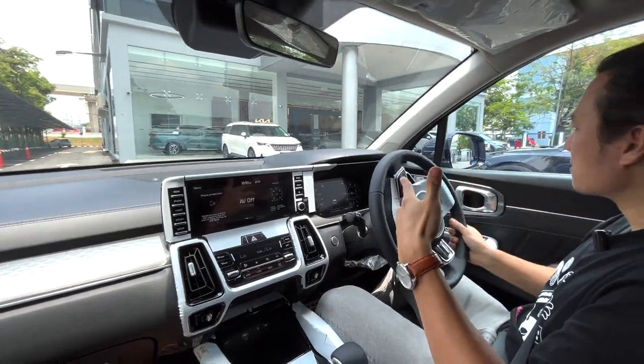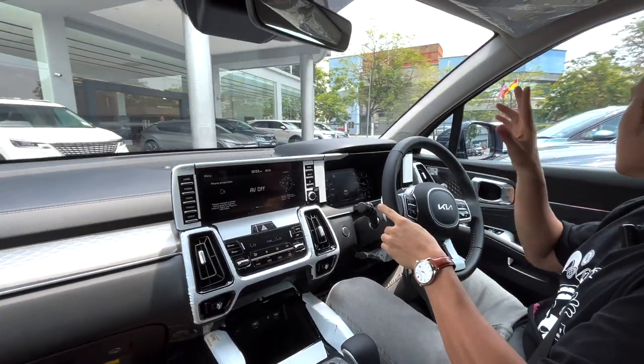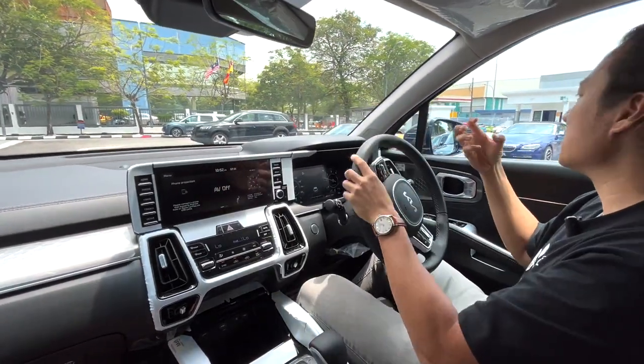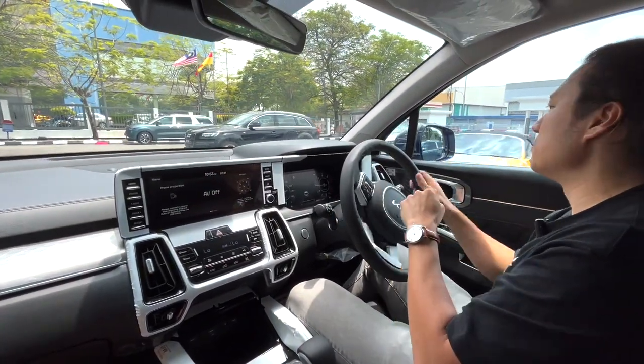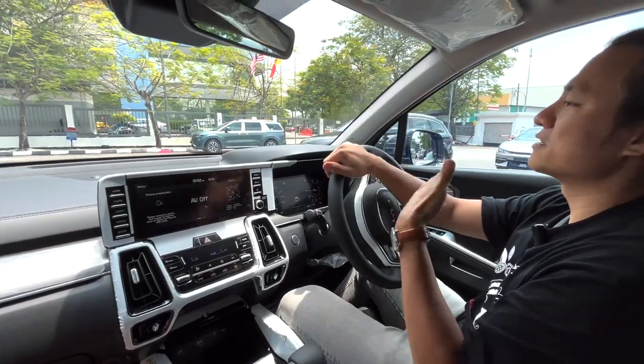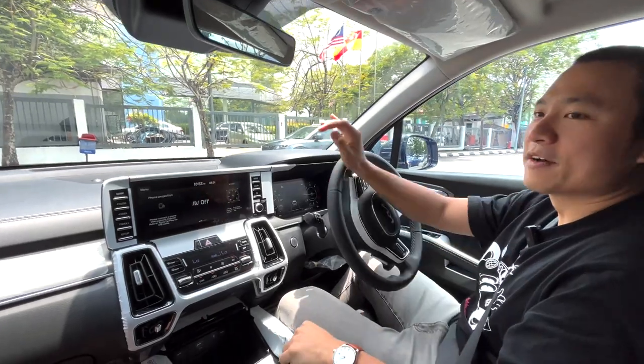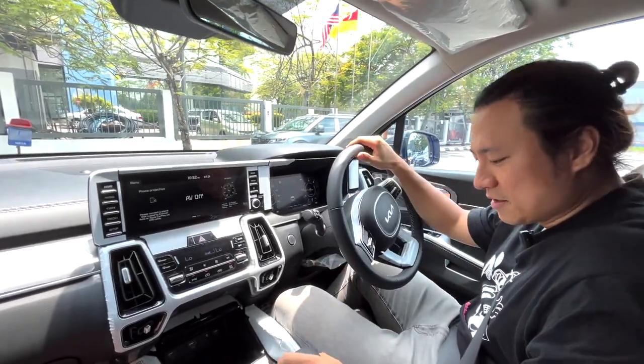With the exception of the rear seats, I feel that when you have the six-seater, because of the folding mechanism, they have to make the seats less hefty, less thick. But it's a good compromise because it allows accessibility into the third row. Okay, so my little test drive is done.